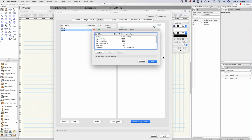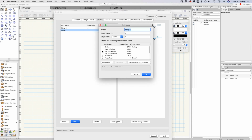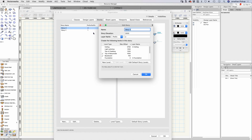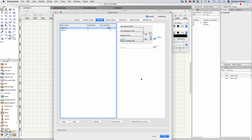So there's my light switch. It's around about 1219 millimeters, 4 feet high. Great. Let's go to story 2 and let's edit that one. Let's turn on the light switch. Oh, it's not there. It's not one of my default levels, which is a problem. So if you create your level in the wrong place, you can't create your level easily on the next story.